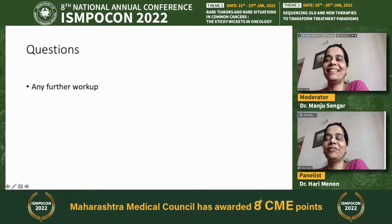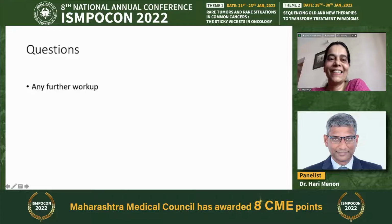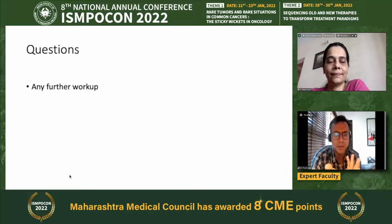Puneet, any difference of opinion? And I can see Dr. Pankaj is also here, so I'll catch Dr. Pankaj also. From my side, I think I agree with Hari sir. No major additional workup. Those patients who might be Coombs positive, we sometimes tend to do an autoantibody panel. But other than the bone marrow and a PET CT, that's what I would opt for because the treatment probably will not change so much. So I wouldn't offer more than what is already done.